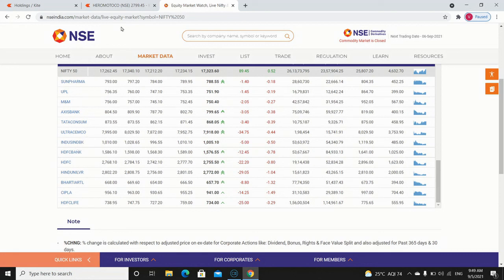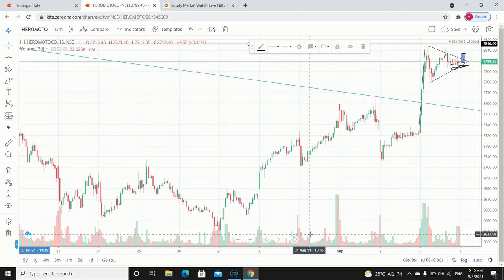Okay, traders, this is how I select my stocks, and Nifty and Bank Nifty. This is how I analyze. Did you get it, my friends, how I analyze and how I pick stocks from the Nifty 50?